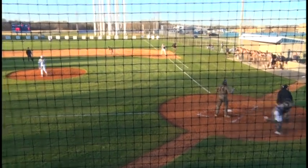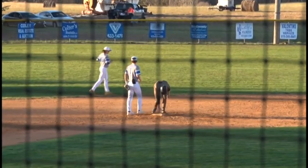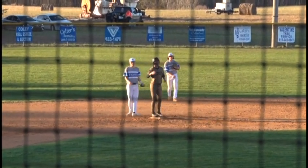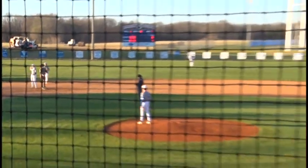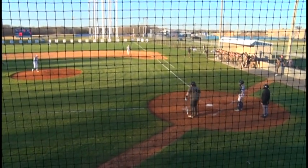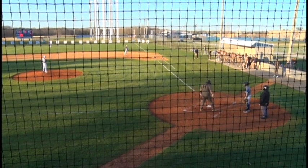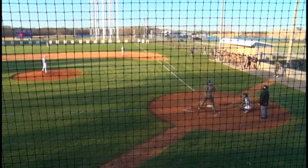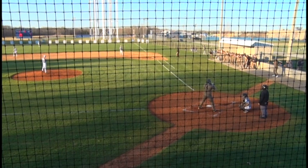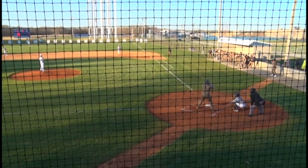Here's the second pitch. That gets away from Soup to the backstop, and that's going to send Gammon down to second base. Somewhat unusual. You have Gammon not only batting as the pitcher, but also running the bases. A lot of times they'll use a courtesy runner or a designated hitter. But he is hitting and running the bases today.